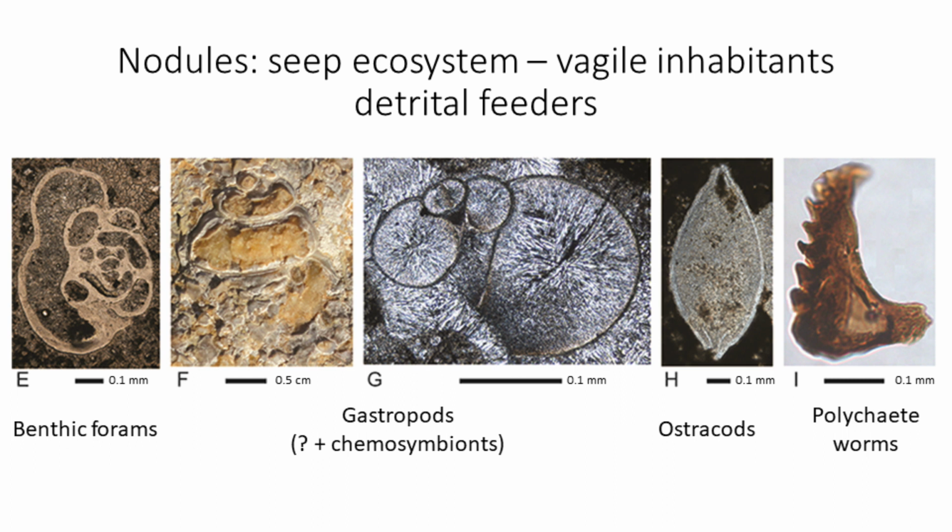Now, did they have chemosymbionts? Well, we haven't found these particular rostroconchs anywhere else. They haven't been recorded anywhere else. So that's a good pointer that they may very well have had chemosymbionts and been like these mytilus-like bivalves that live at seeps with chemosymbionts.